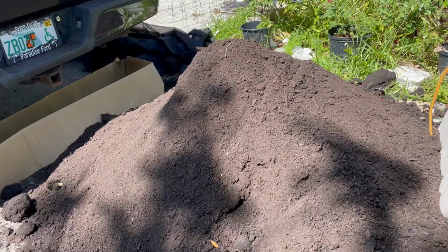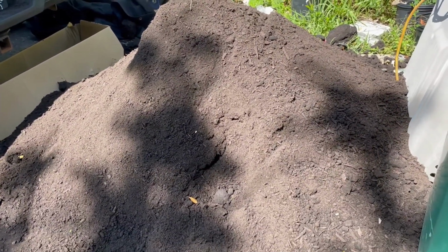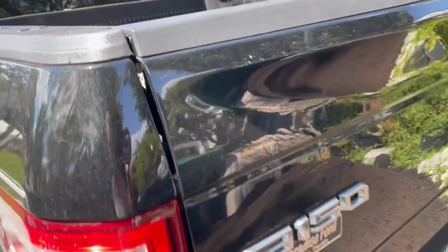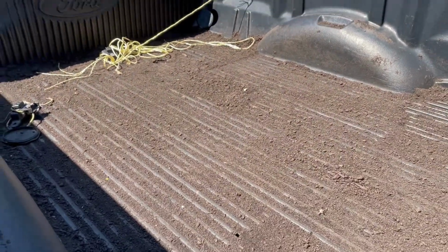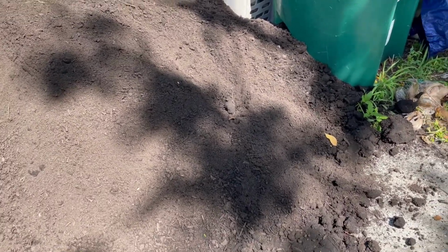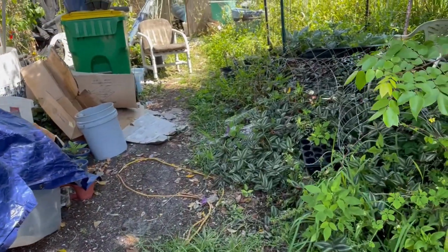I got dirt. Okay, so when I got home with that dirt, I started filling my bed, and I'll show you that in a minute, but I want to show you while I'm out here what I've done. Yep, I emptied it all right here on the driveway, and there's still a little bit in the truck. I was going to go back and get some more, but I'm hurting so bad that I just don't know if I can do it. I need to get some mulch and some dirt.